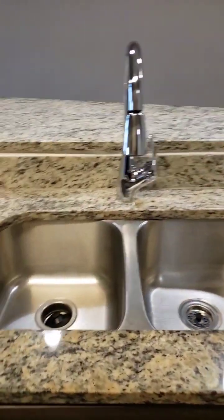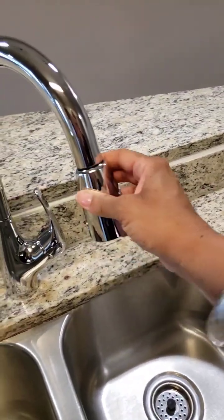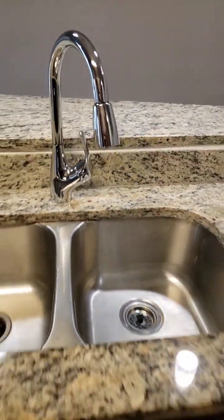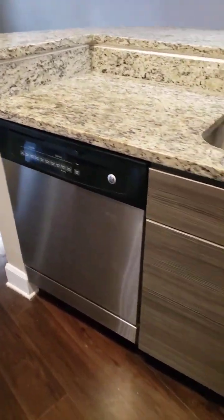Here on this side with the sink, it's double sinks. We have the pull down sprayer head to make it easy to wash dishes or wash your vegetables, and a garbage disposal inside the sink, as well as our dishwasher here. And look at here, no space is wasted. Lots of cabinet space underneath here.